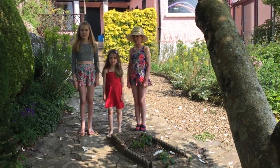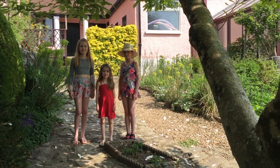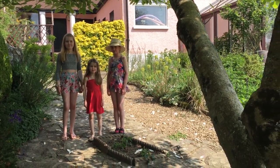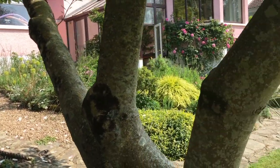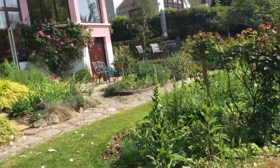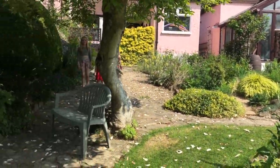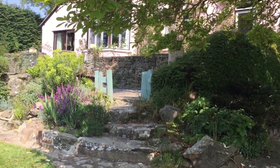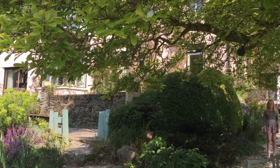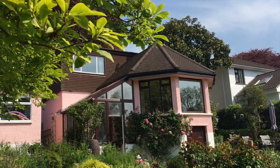Right, welcome to St Merryn, High Park Road, Braunton. We've been here for a while now, and next door the family lives, and we now live over the studio in the granny flat.